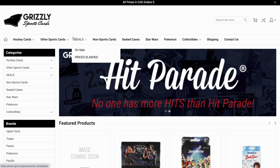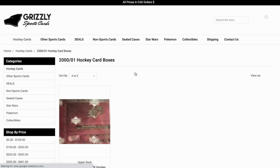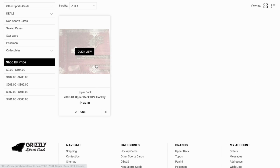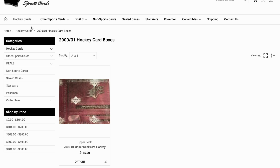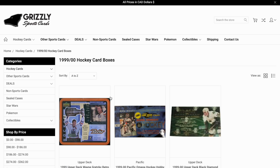In the 6th spot, we've got Grizzly Sports Cards. Now, Grizzly Sports Cards, it's tough for me to figure out where to put them because they're very much an older product location. So you can see they've got it ranked by year. So you can go into like 2000, 2001, you've got SPX, right? You've got lots of different products that you can get.